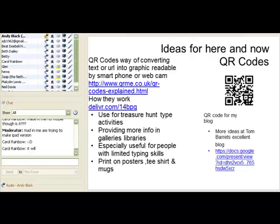So you could tag exercise books or tag objects with a QR code, and there's a whole range of things. In secondary, I've seen it used in libraries and galleries for information. I've seen it used for treasure hunts. I've seen it used extensively for people who have problems with limited typing skills. I think that should apply to me sometimes. I think I've got limited typing skills, actually. And just printing on posters, T-shirts and mugs.